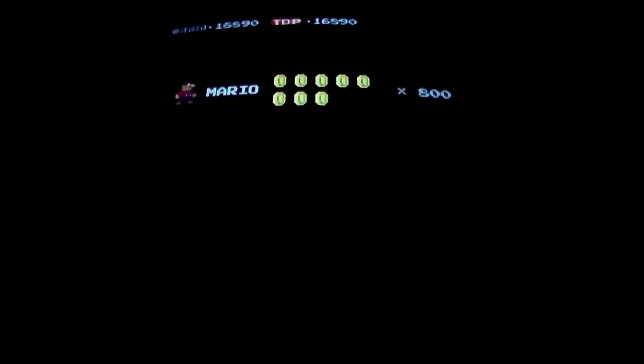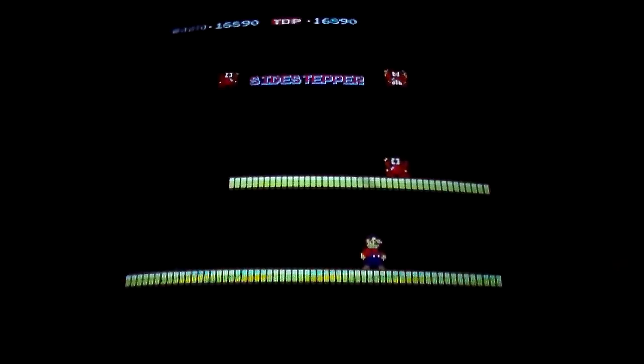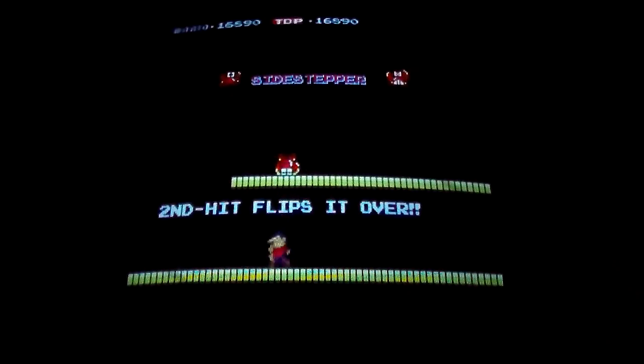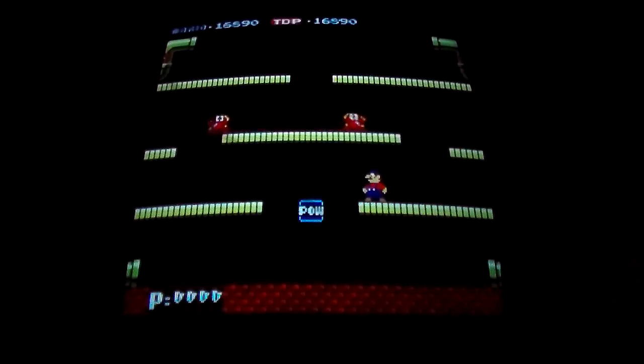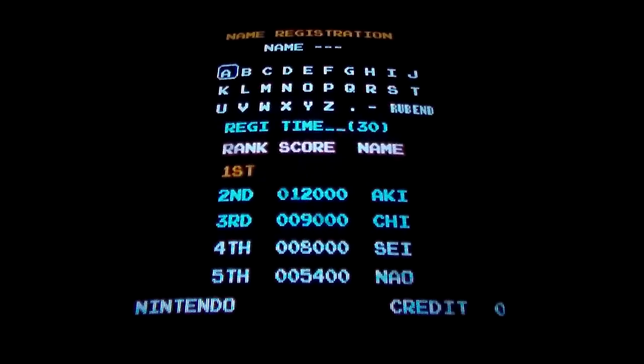This is cool to see how some of this is similar to Super Mario Brothers. No bonus, people. Side stepper. First hit makes it mad. Second hit flips it over. Kick it off when upside down. Oh no, the side stepper stepped all over me. All right, well there we go, folks.